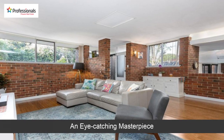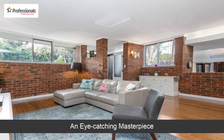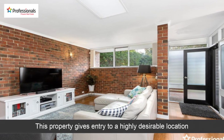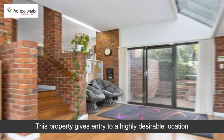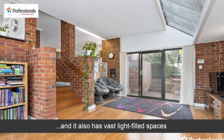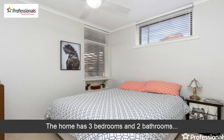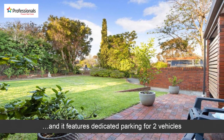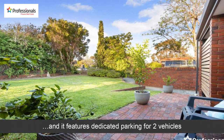An eye-catching masterpiece. This property gives entry to a highly desirable location. And it also has vast, light-filled spaces. The home has 3 bedrooms and 2 bathrooms. And it features dedicated parking for 2 vehicles.